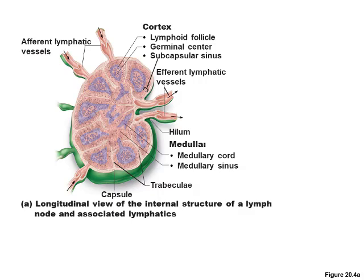So the number of afferent vessels is more than the number of efferent, and there is an advantage of that. What is that? You see the number of afferent is more than the number of efferent. So more fluid gets in, but fluid gets out slowly because you have fewer exits. So the fluid can stay longer inside the lymph node, which helps the lymph node filter the fluid. It gets more time to filter the fluid.